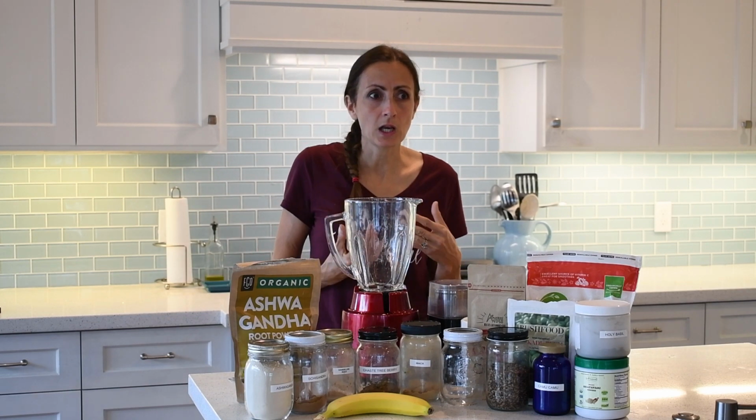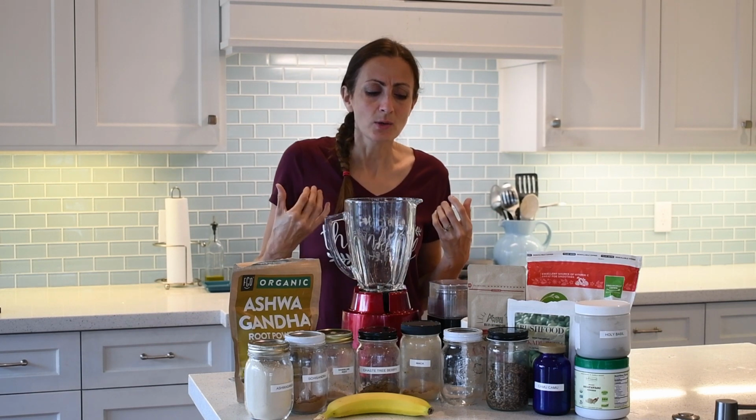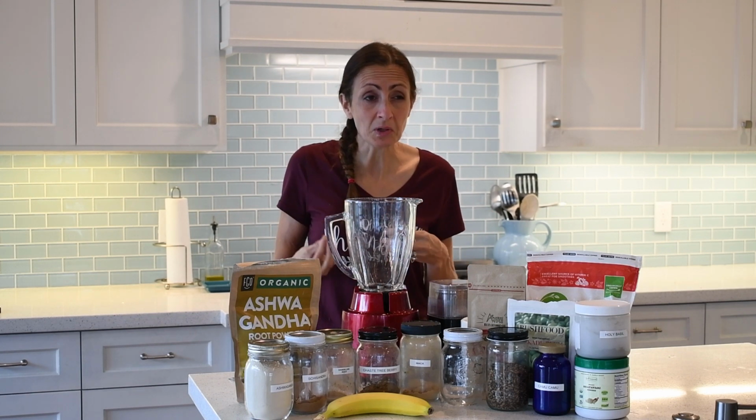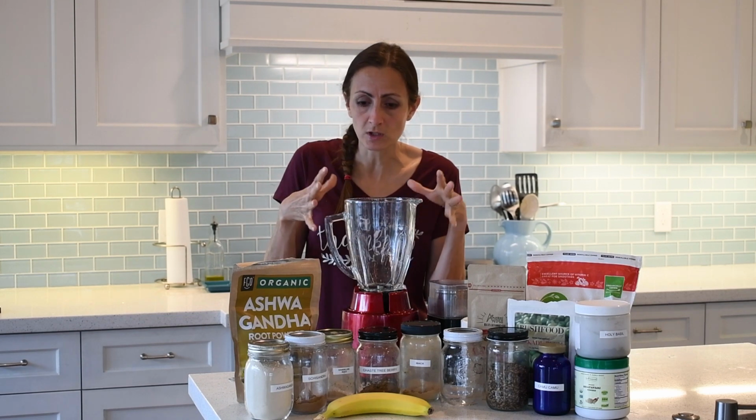pills in some of these, and I noticed I had to take a lot of the pills, and I was starting to gag when I was taking all these pills. So I decided to do them in powder form, which is much cheaper. It's a little hard to take them. I mean, you could put them in your own pills, but it's easier just to do it in a smoothie.